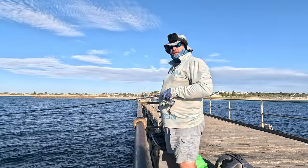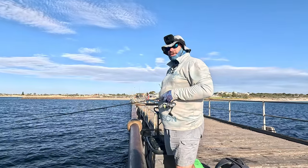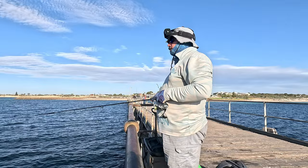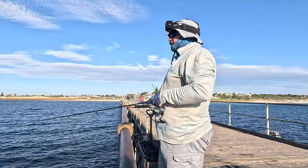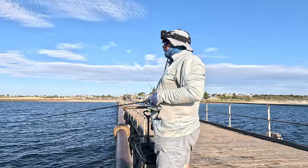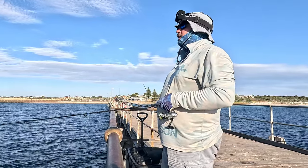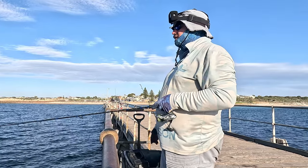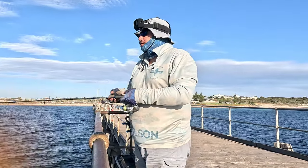We've caught two squid in fairly quick succession. And if they're like the size of that last one, whew, we will end up with a feed or three. And we still do have our live squid out here, so it could turn into a very exciting little session fishing from the Port Hughes Jetty.